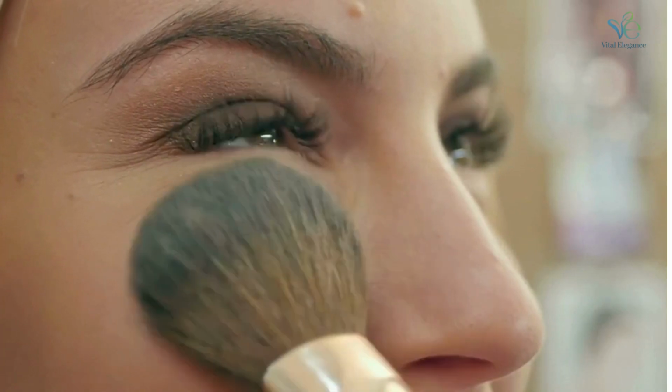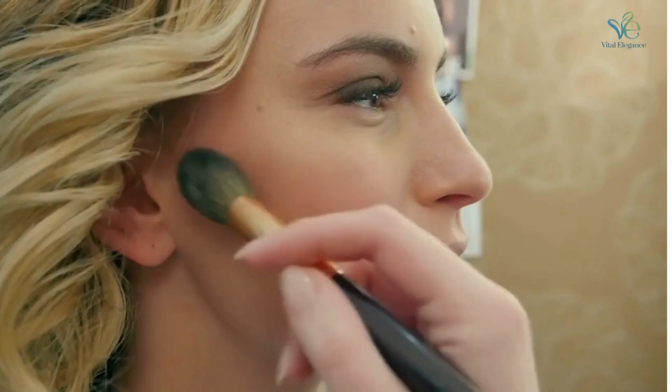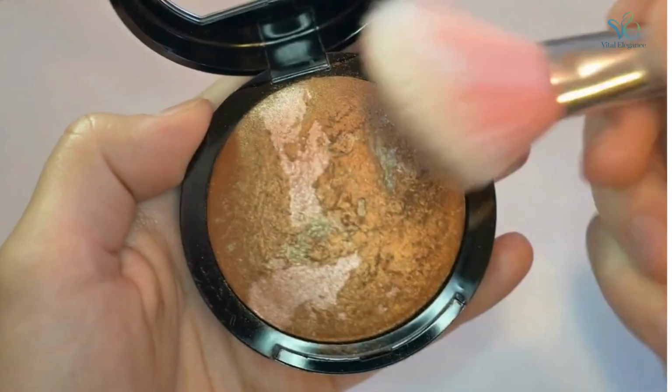We have overdoing blush. While a pop of color is great, too much can lead to a clown-like appearance. Instead, start with a light hand and build the product gradually. Also, apply it on the apples of your cheeks and blend outwards for a natural flush.